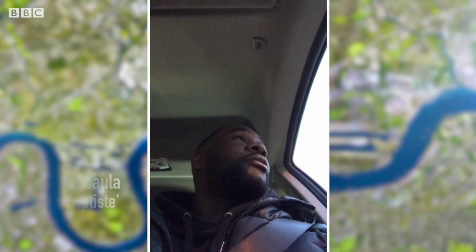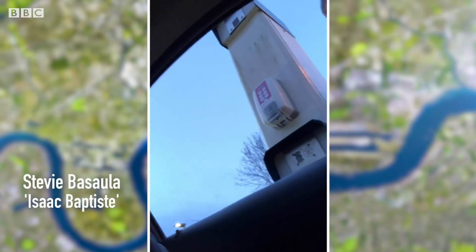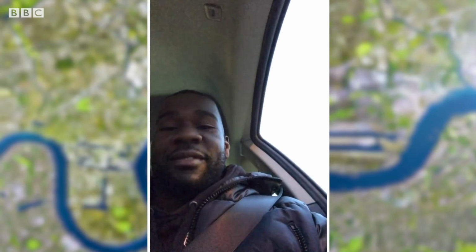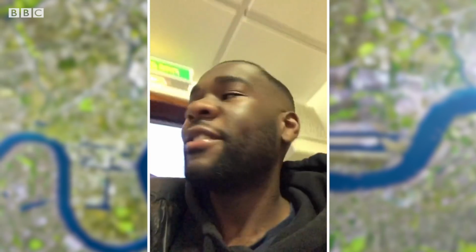So already this morning I've had my temperature checked upon entering the BBC building to make sure that I'm within the healthy range. Here I am at the front gate getting tested. Go on. There we go. Nice. Alright.